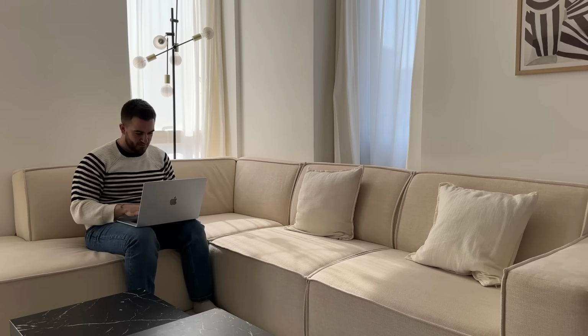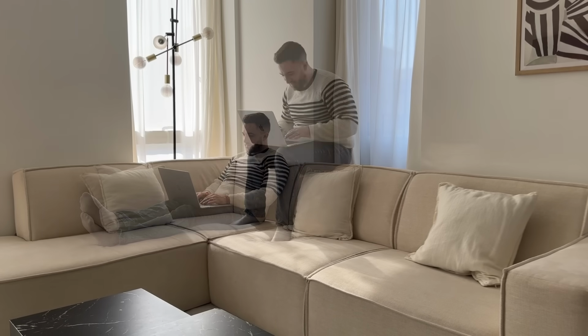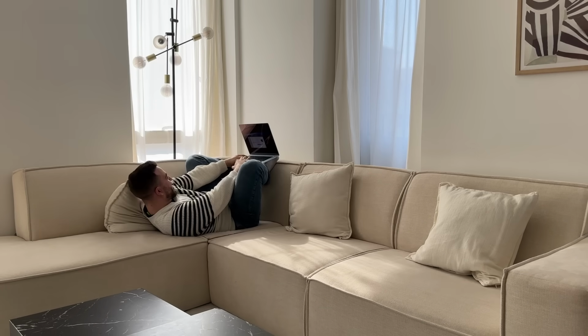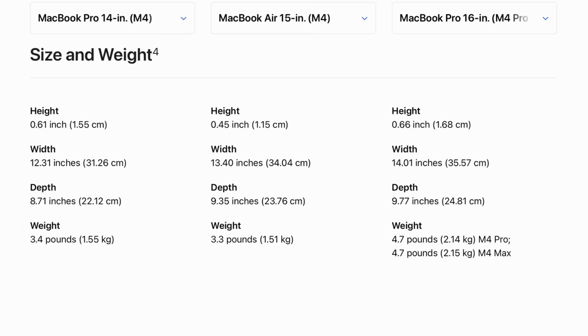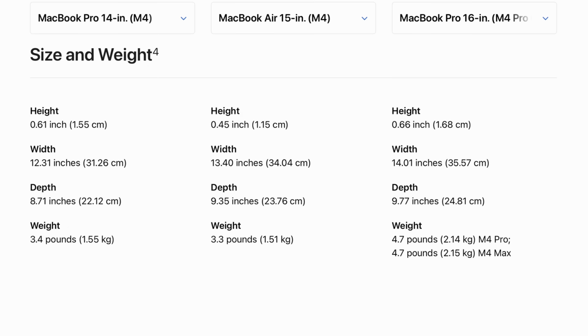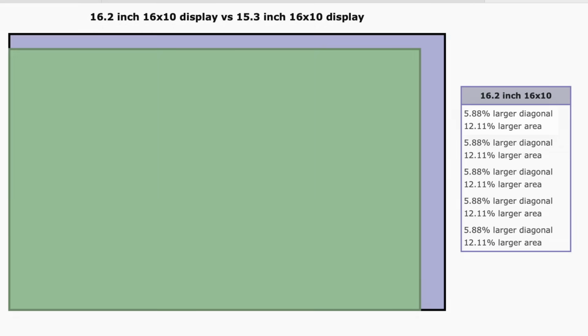Then there's the issue of portability. Obviously, if that's your main concern, then the Air is a great choice. But what you might not know is that even at 15 inches, the Air is still incredibly portable and is in fact still slightly lighter than the 14-inch Pro, while also being 25% thinner and having a display that's 16% larger. Meanwhile, the biggest Pro compared to the biggest Air is about 40% heavier, 46% thicker, and only has a display that's 12% larger than the Air. So basically, the 16-inch Pro is a very big laptop, while the 15-inch Air is a very slim laptop and still has a pretty big display.